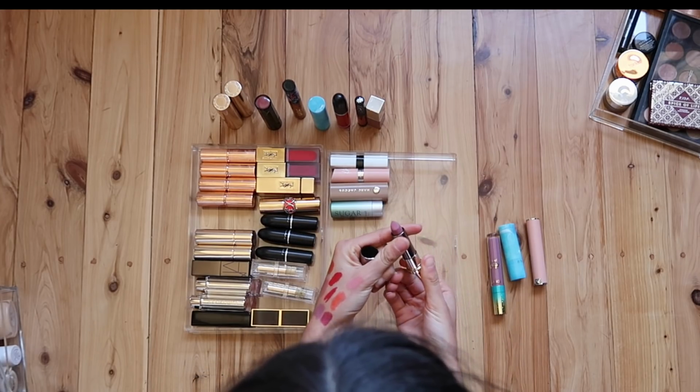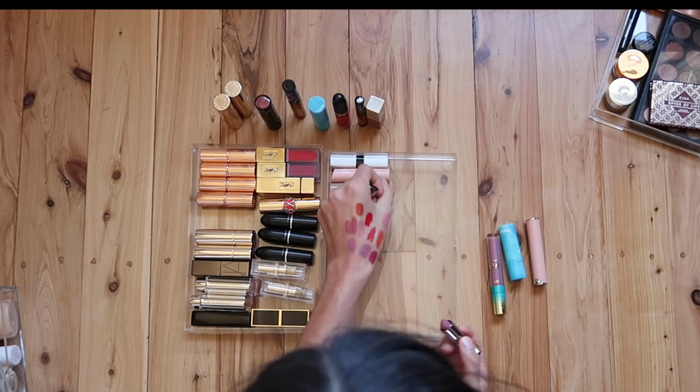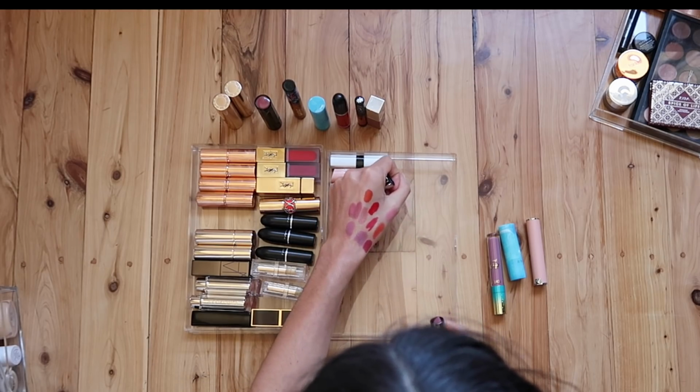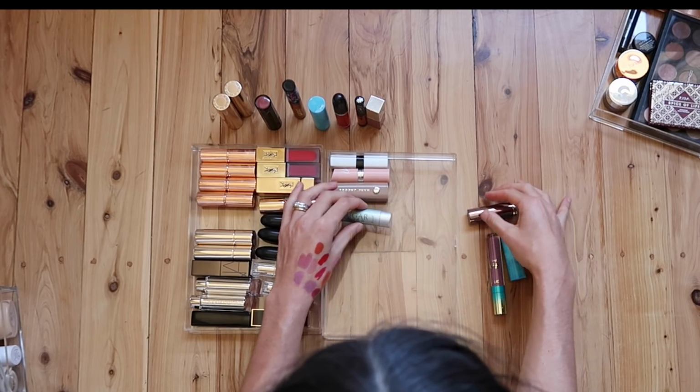This one here is Back Talk from Urban Decay. The formula of this is really nice, however, again, it's that purple undertone, and I just find these really wash me out and do not look good on me at all.